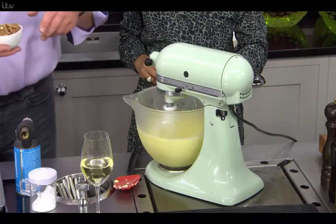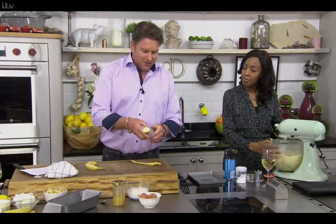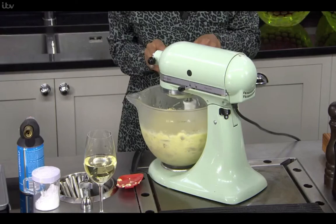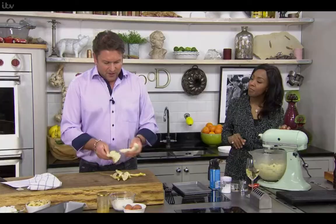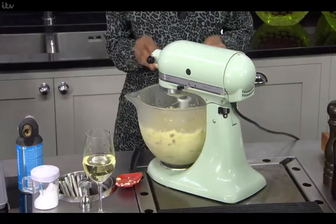We're throwing the pecan nuts in as well because we want to crush these also. So they're going to go in and they start to break down. Now, also we're just going to chuck in the bananas. Just break them all up and throw those in. So they'll start to break down while they're mixing. That's going to go in there as well. Good stuff. Now, whilst we've got that mixing away nicely.